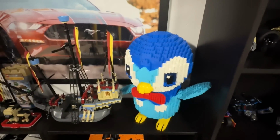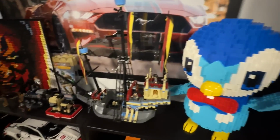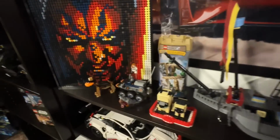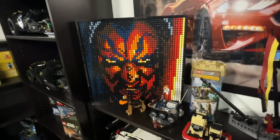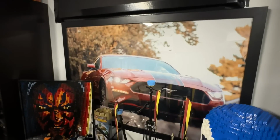Moving on, then we have a Bricker Builds Piplup right here. I'm a big Pokemon fan, so I do enjoy that. Durmstrang Ship, that's one of my favorite Harry Potter sets. Some other little sets over here, Darth Maul, Mosaic. We have a big picture of my car framed up.